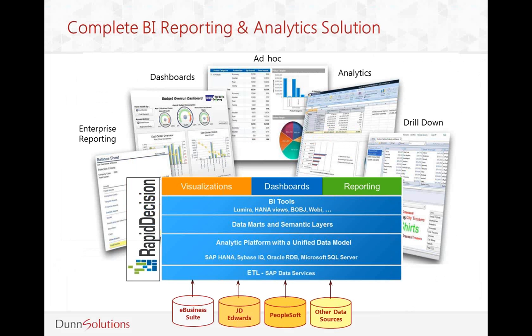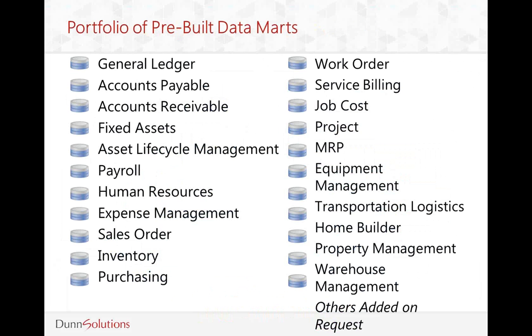The semantic layers, the universe layer within Business Objects, all of that is pre-built and ready to go. The BI tools. Besides Web Intelligence, we've got some Lumira visualizations. We've got HANA views already pre-built. So this provides you with a complete business intelligence reporting and analytics solution ready to go out of the box.